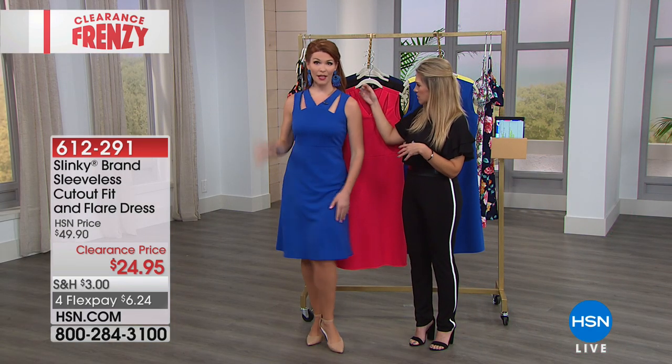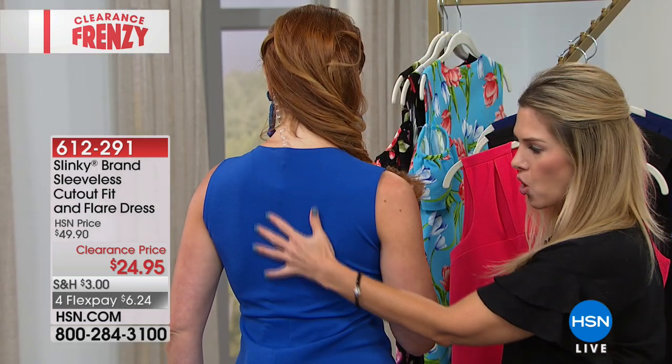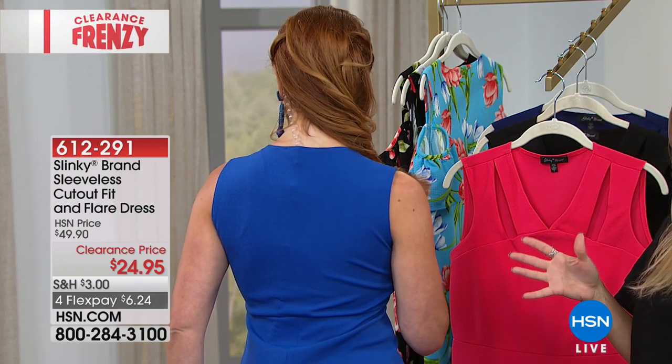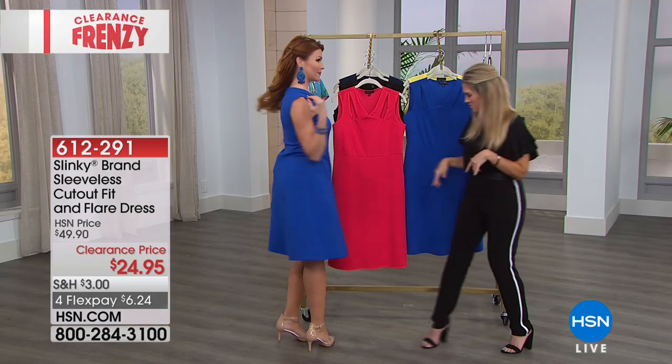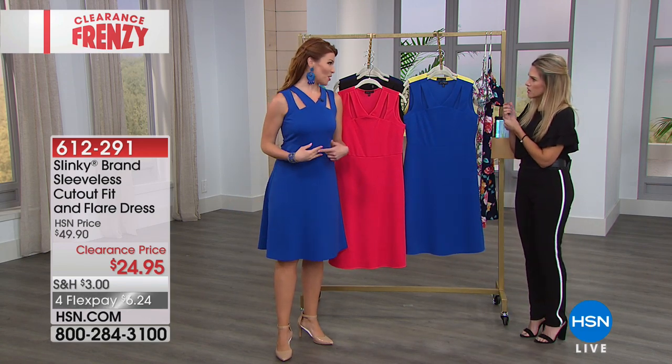Do you mind just turning around and we'll see the back? Yeah, let's do it. So it's solid in the back, which I love. Higher neckline in the back, but all solid, which means we're covering some of those parts of our back that we're not that confident of. This is 50% off. I think it can spin around, pretty girl. Yeah. How tall are you? 5'7". Okay, and do you know what size you're wearing? This is the small. So small as well.